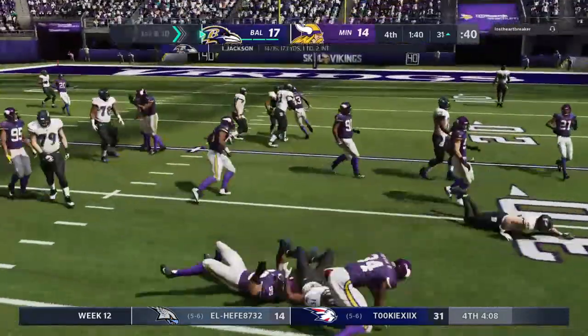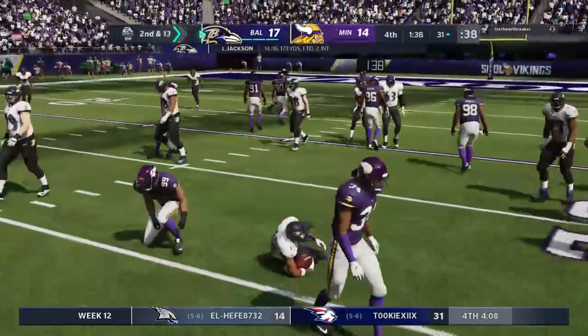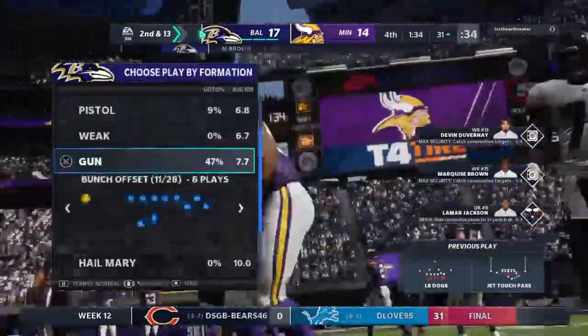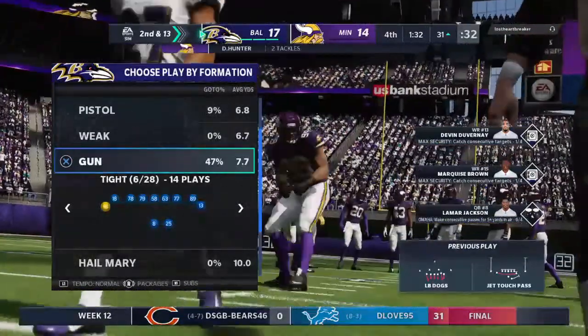And I think this defense knew what was coming as he is smothered behind the line. But despite the completion, they're going to wind up losing 3 there. Second down. 31-yard line.